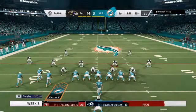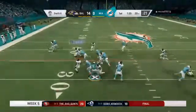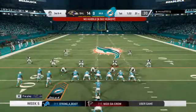I think that they'll stay with it. I don't think they'll abandon it just yet and try and generate some offense on this drive. Anything. At least 3 points, get that 0 off the board. And he works his way forward for a couple up past the 30.